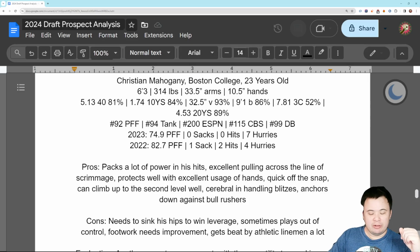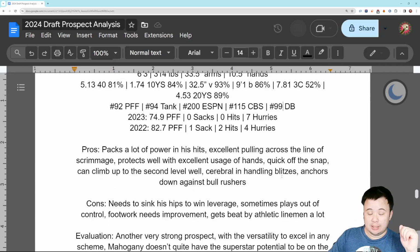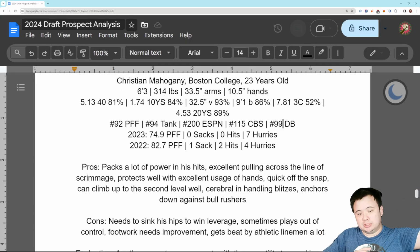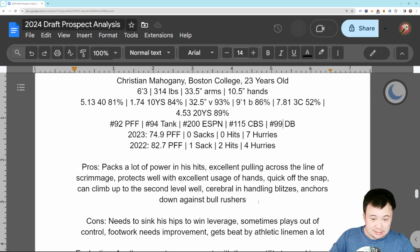Athletic linemen do give him problems, I feel like, which he's athletic himself, relatively speaking, so you would hope that's something that could be improved on, but also be aware that there aren't that many athletic one-techs out there that would give him trouble because he's playing right guard. So he's a strong prospect for sure. I think that he has versatility. I think he can excel in a zone scheme. I think he can excel in a gap scheme. I think he can do both sides.